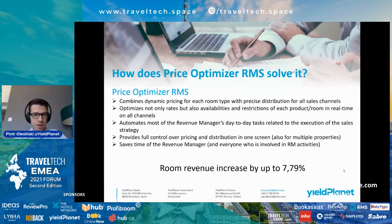And also we are automating the complete work of the revenue manager. I'm talking about the strategy. I'm talking also about many day-to-day tasks which are related to the precise and final execution of the same strategy. So it starts from the planning, but also ends up on making sure that every single price and availability is really as it should be, and sometimes making some manual changes, because a machine is a machine. It's powerful. It's great. It's a great help for everyone, but it's not always perfect. So sometimes the human factor needs to react, needs to put some adjustments into what the system is doing. So this all can be automated, and this all can be done in one screen, also including multiple properties.